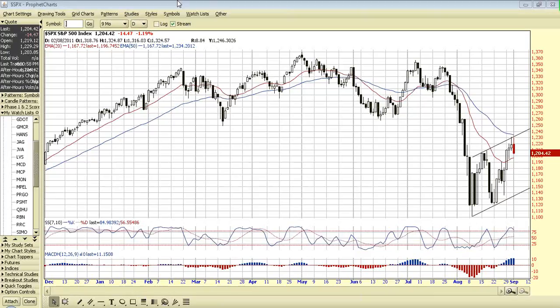Times like this make me very disciplined in the markets: quick profits, and you could even say quick stops. You really don't want to use wide stops right now, especially with a lot of confusion going on, because there can be a lot of whipsaws. So I like to stay disciplined and stick to your rules and very tight money management rules.